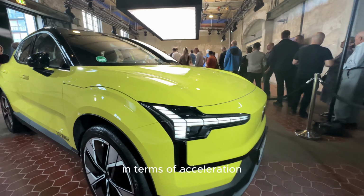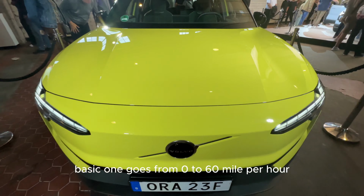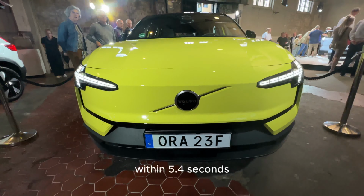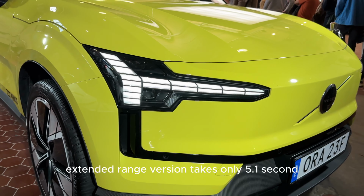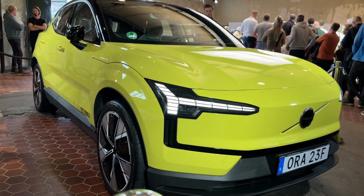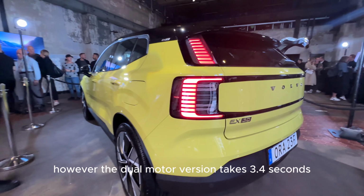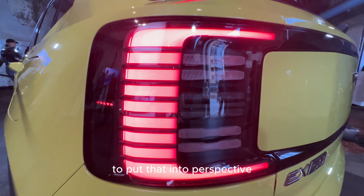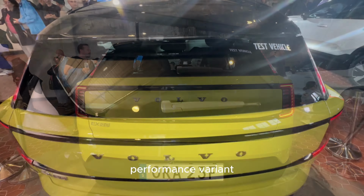In terms of acceleration, the standard basic one goes from 0 to 60 miles per hour within 5.4 seconds, whereas the extended range version takes only 5.1 seconds. However, the dual motor version takes 3.4 seconds. To put that into perspective, it is faster than the Tesla Model Y performance variant.